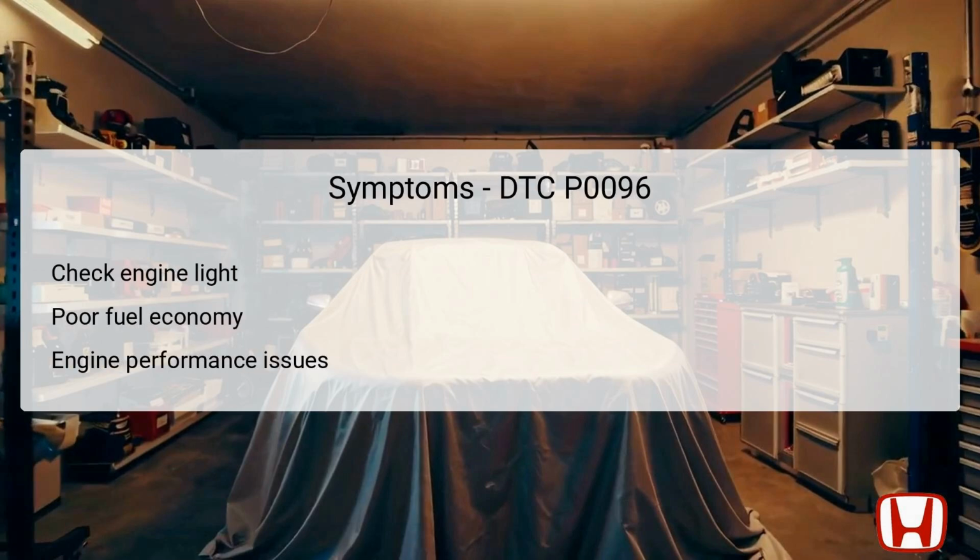Understanding the symptoms associated with DTC P0096 can aid significantly in diagnosing the issue. One of the first signs is the illumination of the check engine light on your dashboard. Drivers might also experience increased engine performance issues like rough idling or stalling. Another symptom could be diminished fuel economy, as an improper air-fuel mixture may lead to higher fuel consumption.